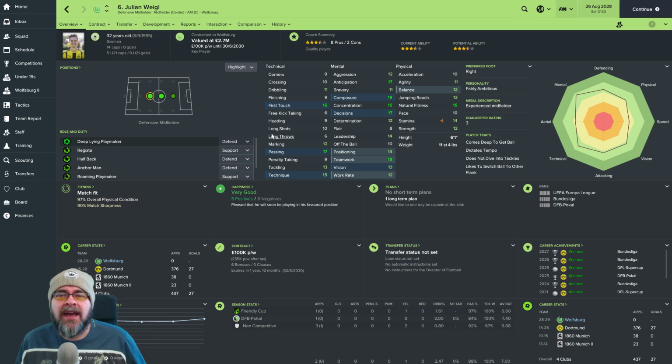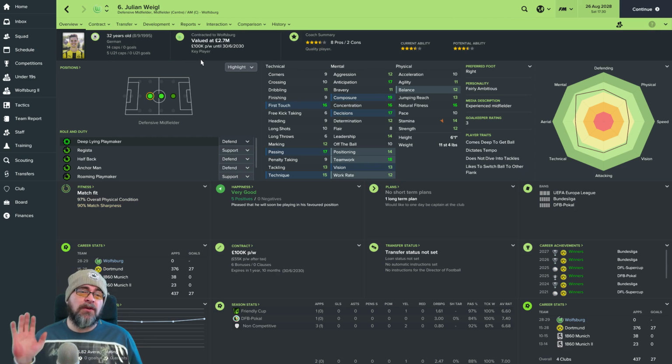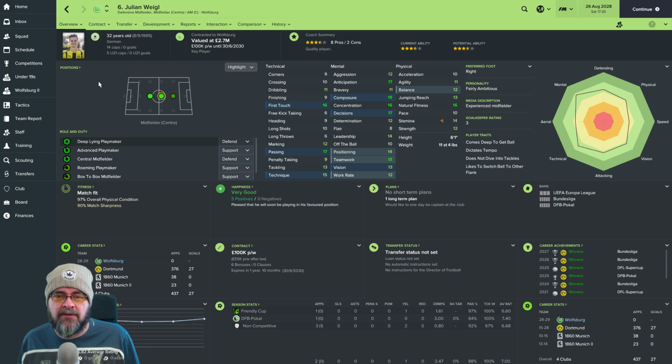He runs around because he's a wheel. So Julian has joined us, 3.5-star, 100 grand a week. So it's a big signing, but he was going to slot straight in. We've got Maximilian Arnold, who's basically the same role, but he's getting on a bit now. He's nowhere near as good as this guy.